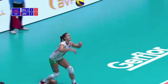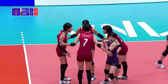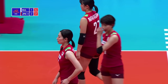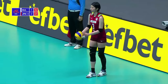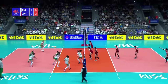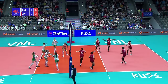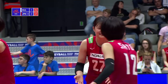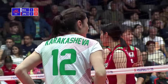So Paskova with 9 points in the match so far, but a service error sees Bulgaria's run of consecutive points come to an end at five. Japan take the serve. So not executed as Bulgaria would have liked on that attempted spike. Point to Japan.